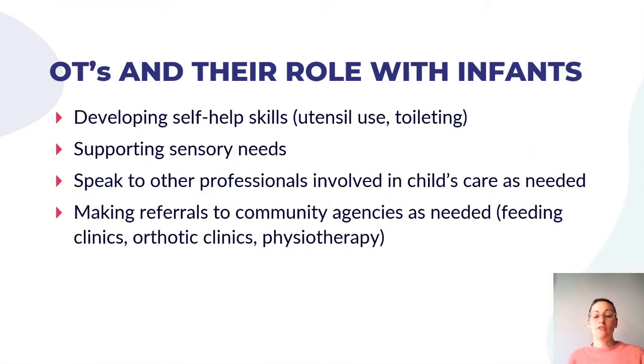We look at developing self-help skills. So again, that's utensil use, so being able to use a spoon and fork, and toileting. We look at supporting your child's sensory needs, so how they respond to various input in their environment, whether that be touch, sound, deep pressure, movement. We like to connect with other professionals that are involved in your child's care. So that might be staff at daycare, and that might also be a teacher at school or another healthcare professional, so that we're all clear on what the goals are that we're working towards. And then there are times when we aren't able to support your child and we have to refer them to a more specialized clinic in the community. And those can include feeding clinics or orthotics clinics or physiotherapy services, for example.